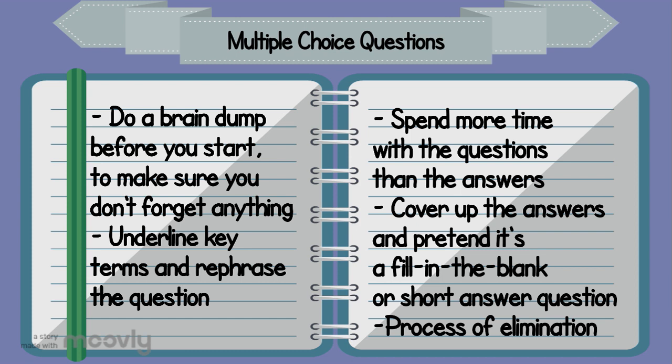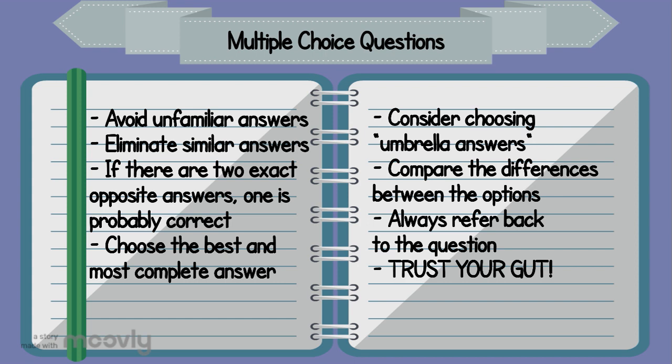Another classic approach to multiple choice questions is the process of elimination. If you can narrow down the options to two choices, you will likely have an easier time choosing the correct answer. You should avoid unfamiliar answers because most of the time, if you don't remember that answer, it's not correct and probably not something you studied yet.